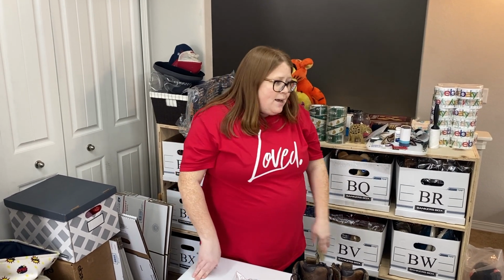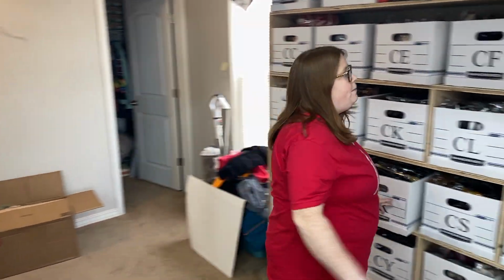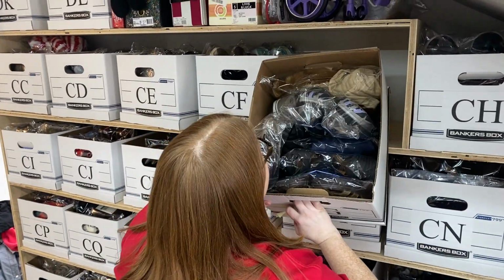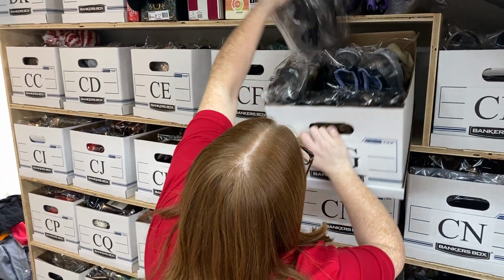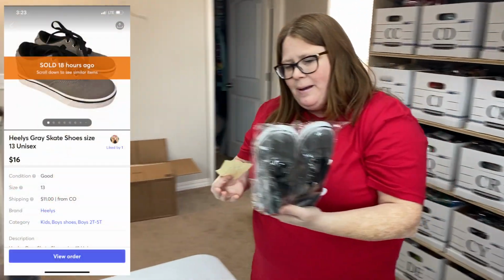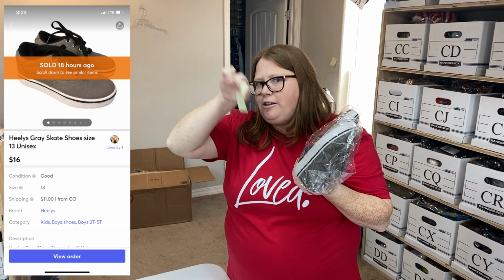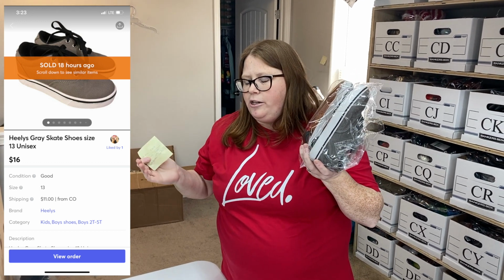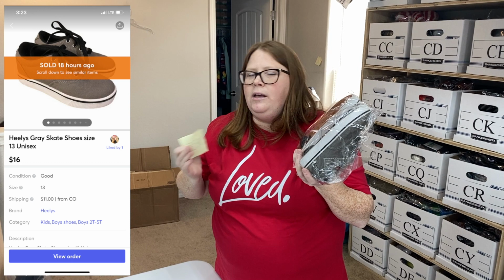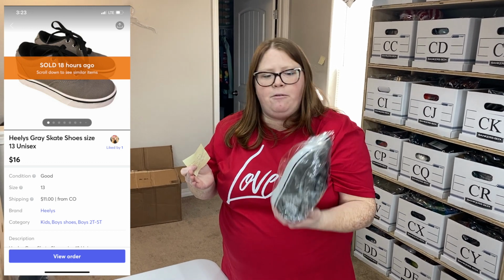Alright, this next sale is not good. I made a little mistake, but I'm not losing money, so that's okay. Alright, this is a pair of Heelys, and they're actually really nice. They're in really good shape. I paid $7 for these, and when the offer came in, I just saw the top number, which was 21, and I know on Mercari I already charge shipping separately, so I was like, okay, cool, because I paid $7 for these, so I'll make a $10 profit. That's good enough for me.